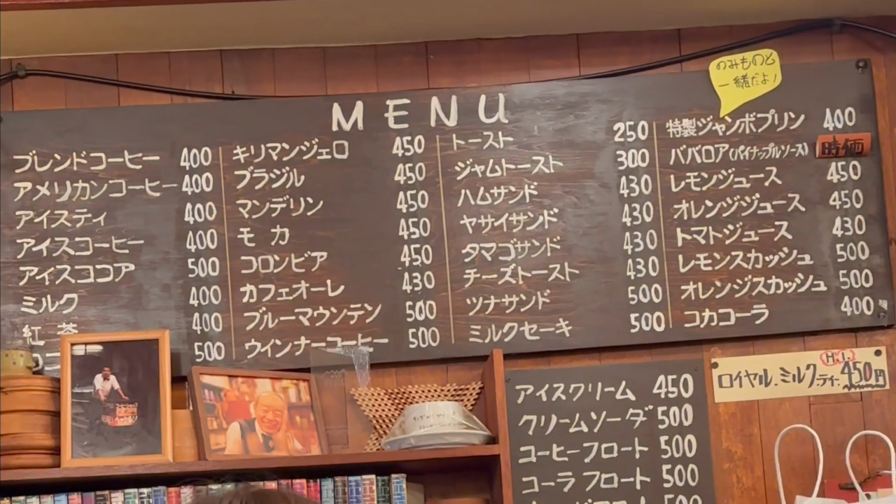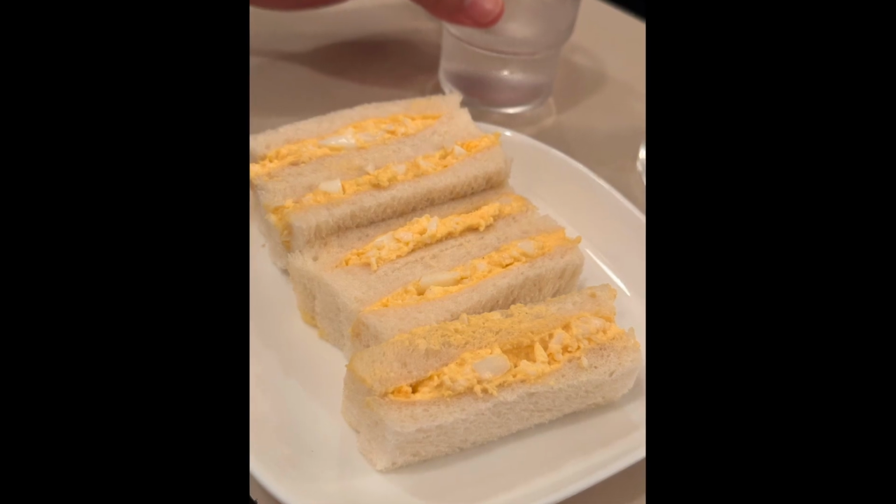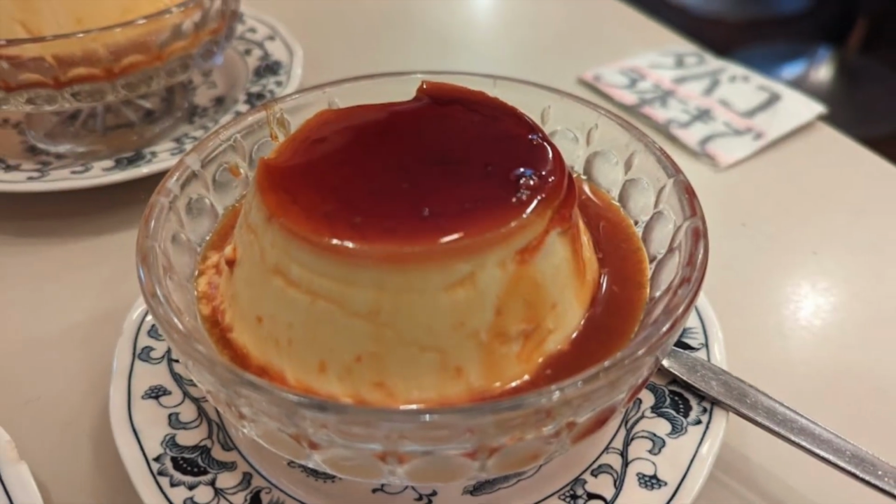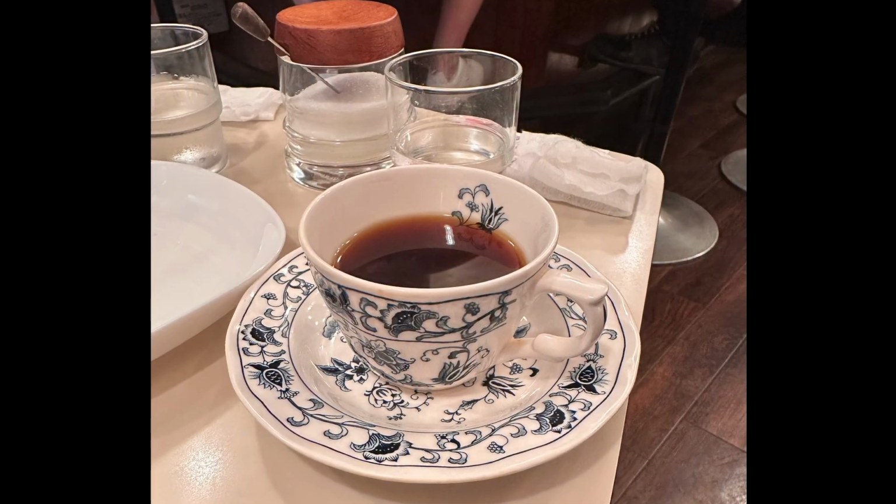And I will admit, this was one of the best egg salad sandwiches I ever had. If you're not in the first seating, be prepared to wait. He doesn't need the business, but it's definitely worth the visit if you're in the area.